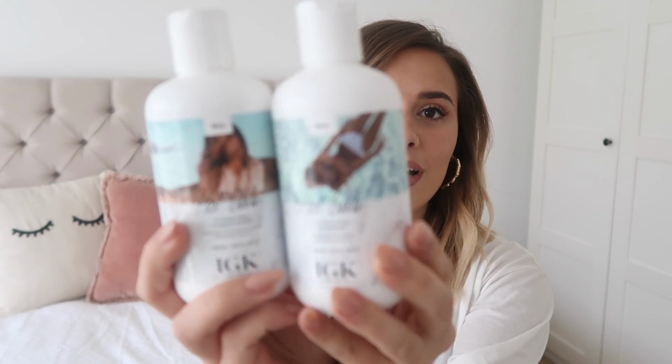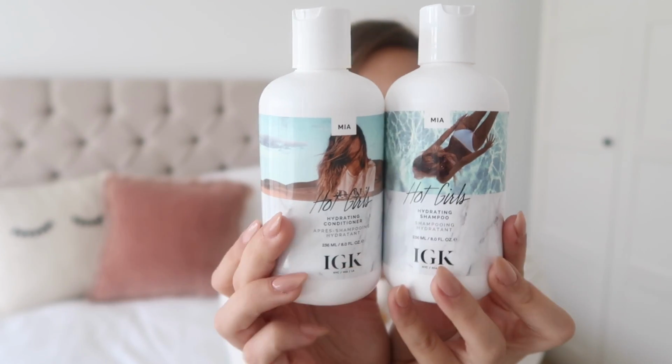I also just love the packaging. Like, look at it, it's so cool. And I enjoy using that shampoo and conditioner so much that I've actually been washing my hair when I should. Yeah, that's a big deal.